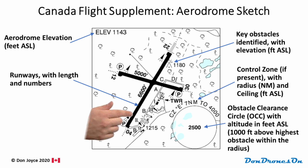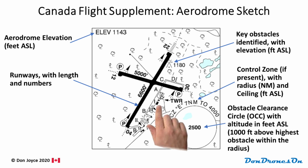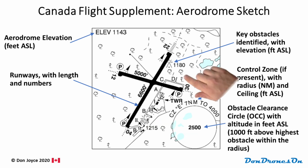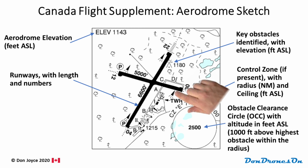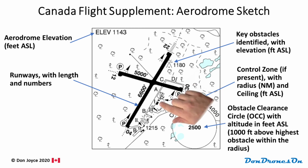In this case, they're asphalt, and so they're dark black. You'll also see buildings, you'll see trees, and you can see deciduous versus coniferous trees, and key things such as obstacles. There's towers, you'll see wind socks showing, and buildings.